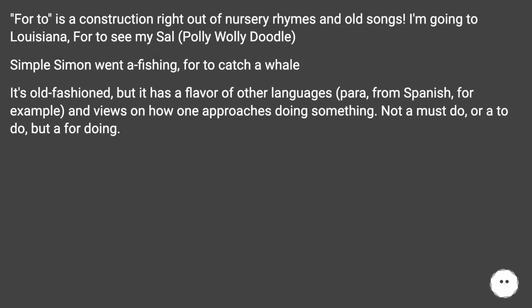For to is a construction right out of nursery rhymes and old songs. I'm going to Louisiana for to see my Sal, Polly Doodle. Simple Simon went a-fishing for to catch a whale.